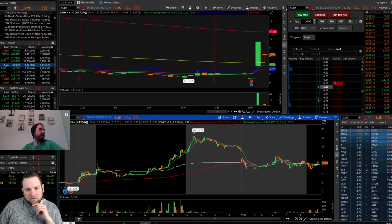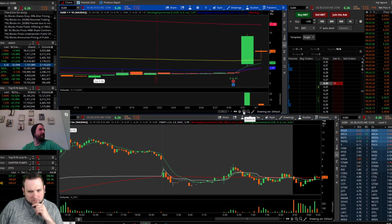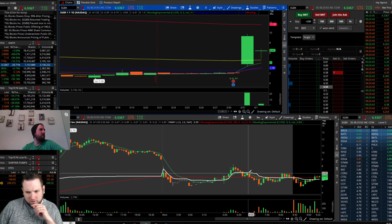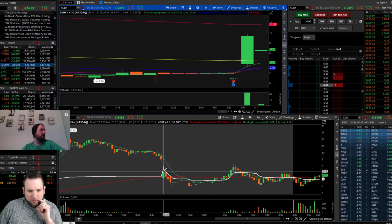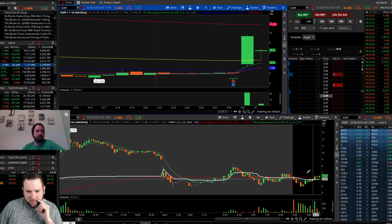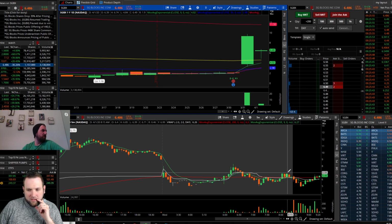Yeah, it looks cloudy though. Let me zoom it out. Yeah, it kind of reminds me of AYTU. That's just in this little range. I think the break at 7, that's where it could start moving. Because if you look back at the beginning of pre-market, the tops of those two candles is at 7, and then right before market open, there's like 3 candles where it hit 7.